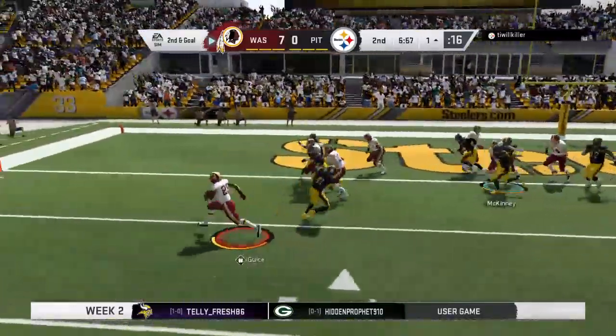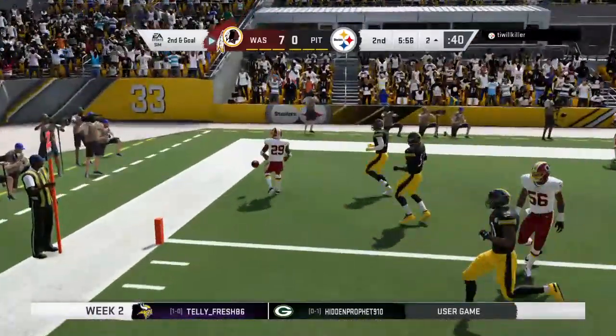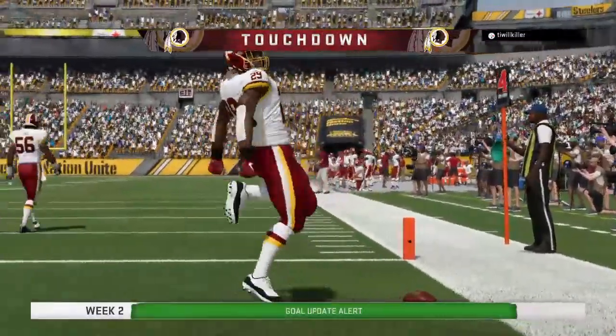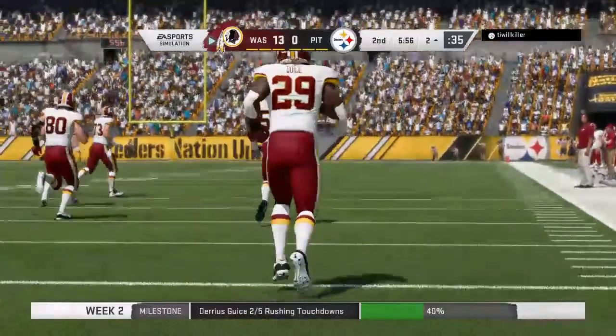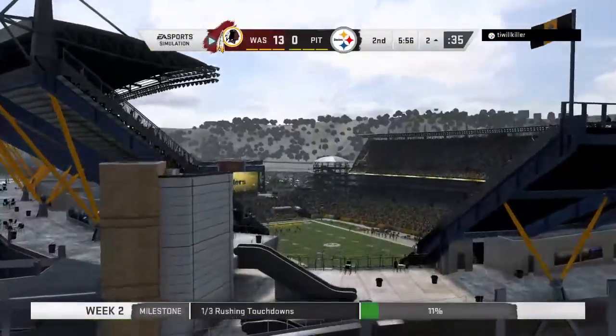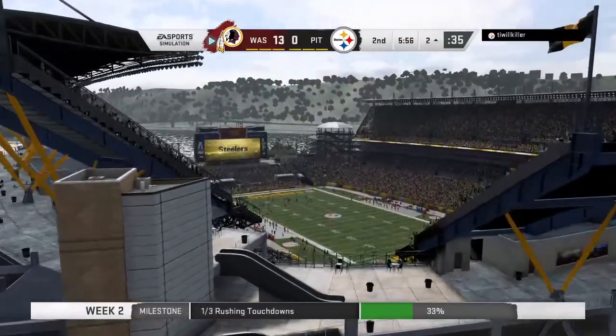Now a toss. This is Geis. And he'll take this into the end zone. Touchdown, Washington. Darius Geis, his 2nd touchdown on the season. And the Redskins are able to stretch the lead out further.